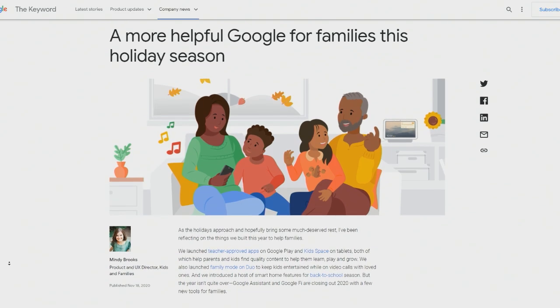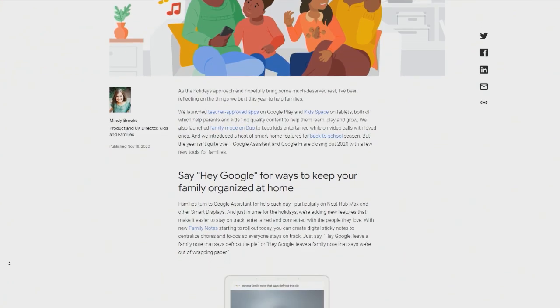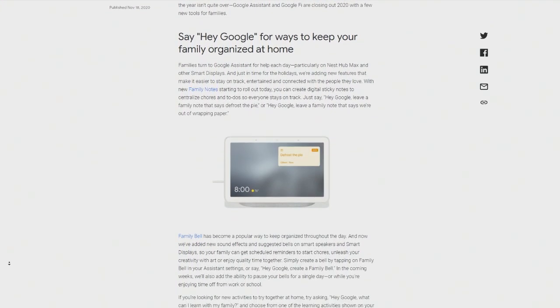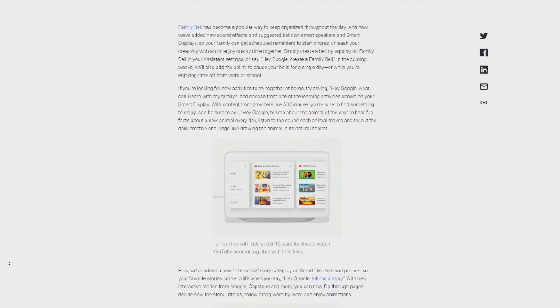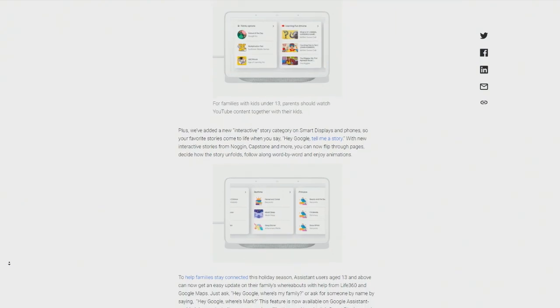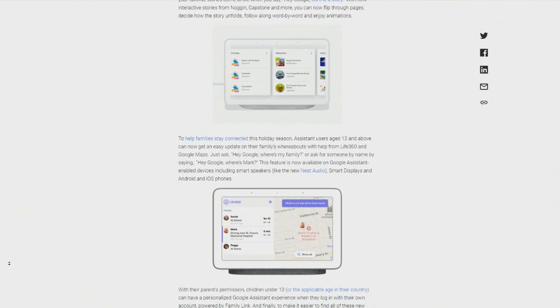Tell me more. I did not, but I thought it was interesting because of the way Google rolled out the new Family Notes aspect for the Nest Hub and Nest Hub Max. Their angle was that you should leave a note that says, make sure to defrost the pie, and it'll show up on the main display for your Google Home. I just thought this was a cool feature, even though we missed it, it's still going to be relevant beyond Thanksgiving.